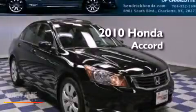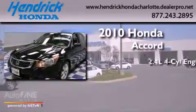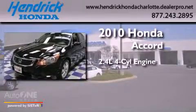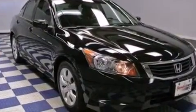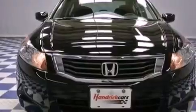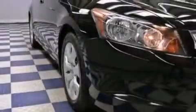This is a certified pre-owned 2010 Honda Accord. It features a 2.4-liter four-cylinder engine and an automatic transmission. Its top features include a moonroof, heated front seats, a premium audio system, aluminum wheels, and satellite radio.